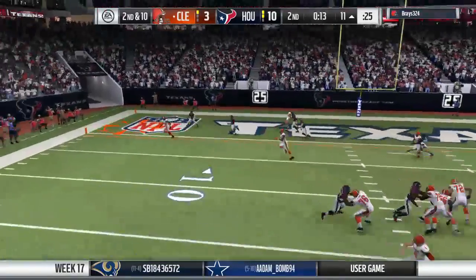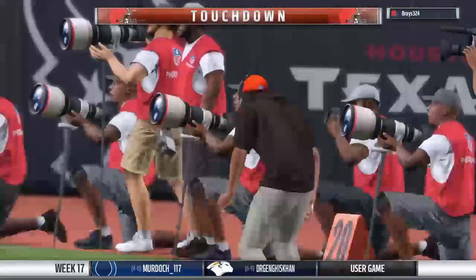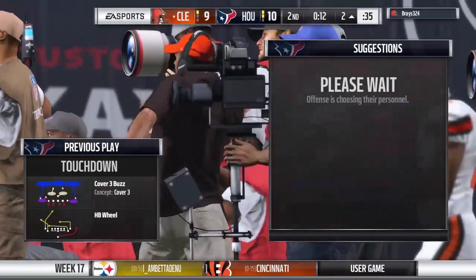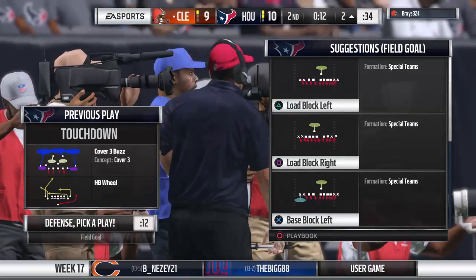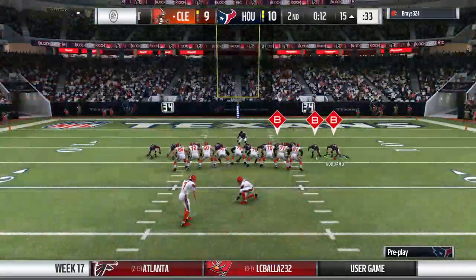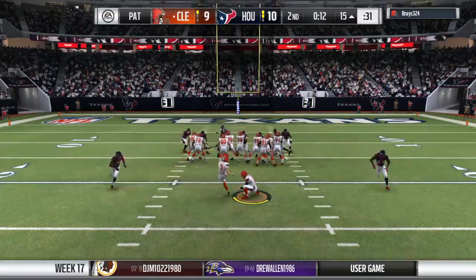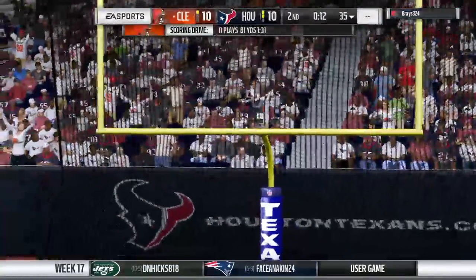Carr again here on 2nd and 10. That is caught. And he is into the end zone. Touchdown, Cleveland. Their dangerous wide receiver as the first half is winding down. And the Browns are within an extra point of tying this thing up. Jason Myers now for the extra point. And he'll put it through, and that evens us up at 10 apiece.